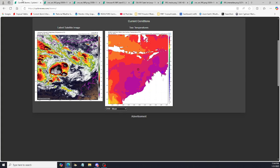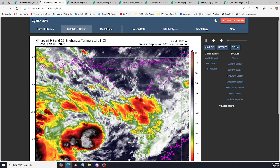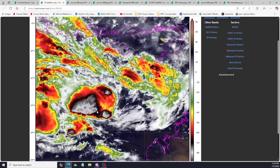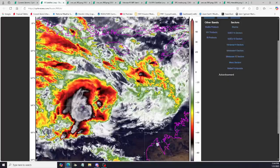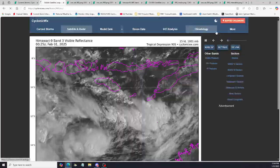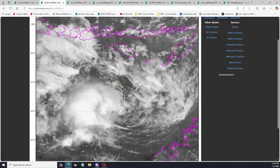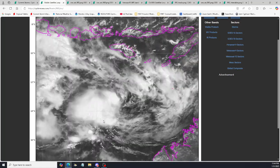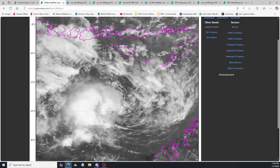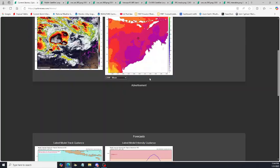Taking advantage of that, I'm going to take a look at some of this satellite imagery, see what we've got going on here. So it's much smaller and much more compact. I'm going to take a look at visible, see if we're dealing with any wind shear. I can't see the center of circulation. I don't see a swirl or anything. So it doesn't look like any kind of wind shear is really impacting this system.